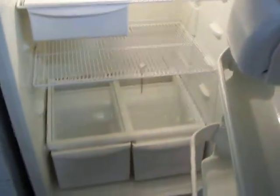And we've got a real great refrigerator right here. This is a Frigidaire. It's about 3 years old. It works great. We have $250 on that. Also have a gas dryer here for $125.